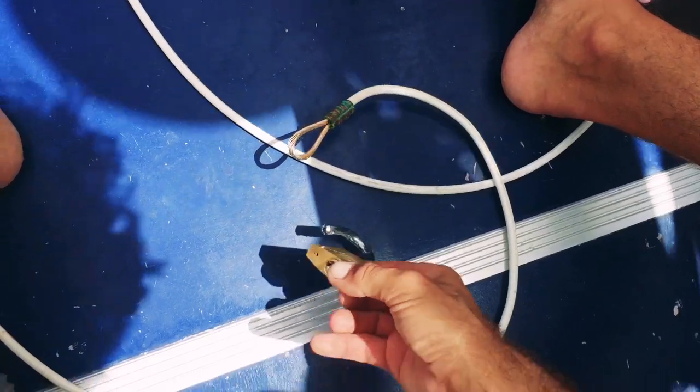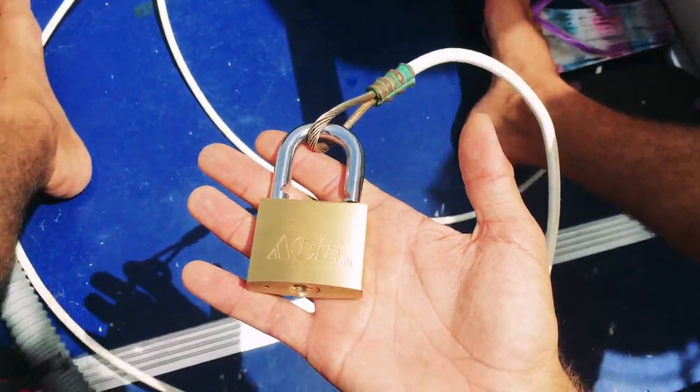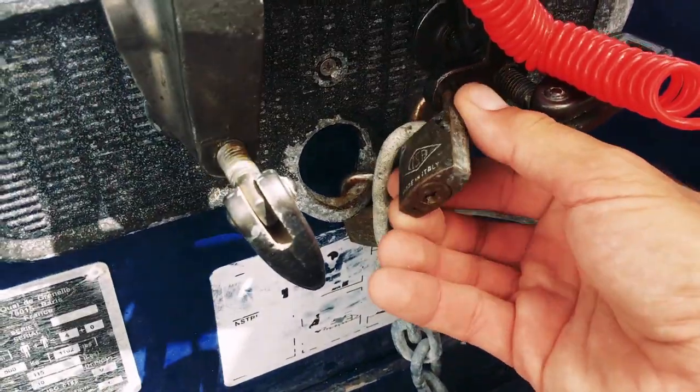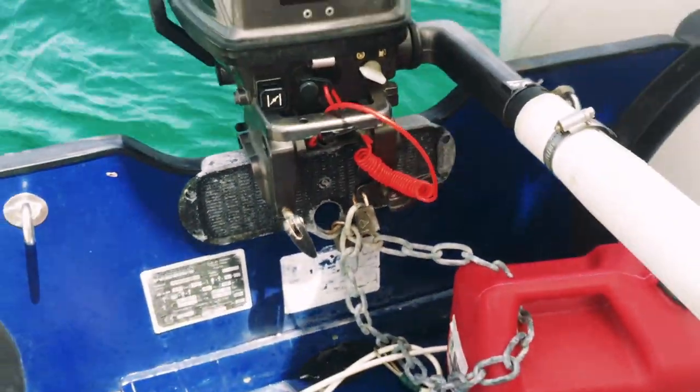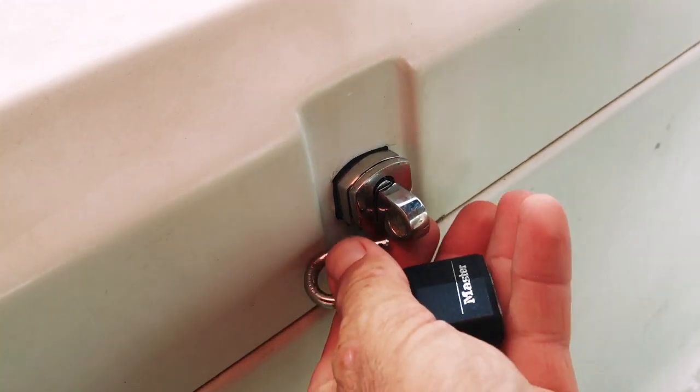Locks. It's great to have extra locks. There's been a couple of times I've been handing Dan a lock to lock up the dinghy, and all of a sudden it finds its way to the bottom of the drink. Also, they often get rusty. So yeah, pack yourself some extra locks.